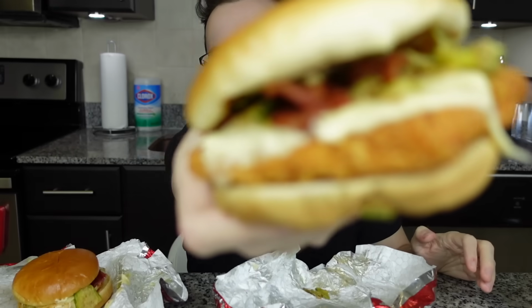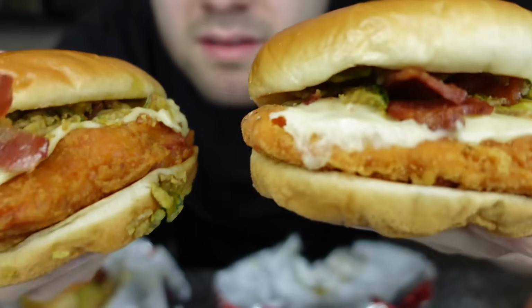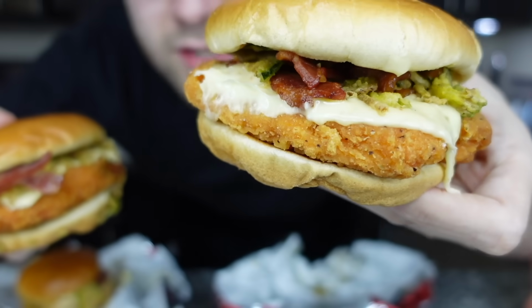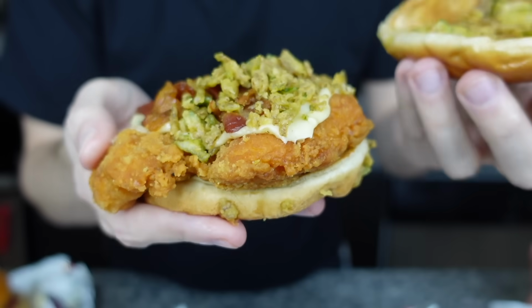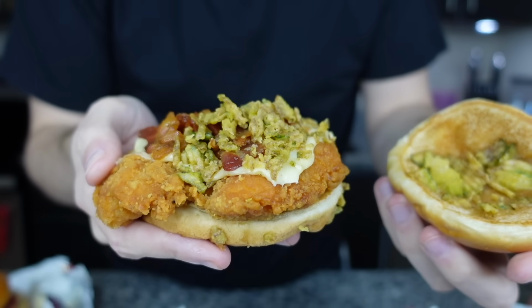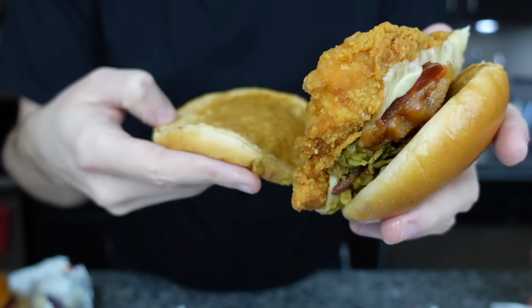Wait, which is spicy and which is original? I can't tell. What do you guys think? Help me. Okay, I think this is spicy because it's a little darker, and then this is original. So let's first try the spicy one, guys. Let's take a look inside. Ooh, so I see the pickle kind of fried crumbles. Very interesting. Bacon, cheese, the chicken fillet, and then the hot honey is on the bottom.